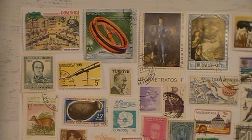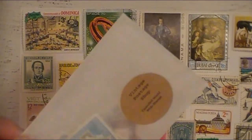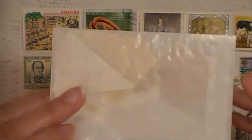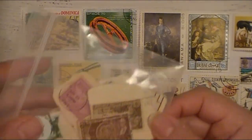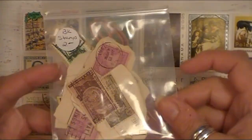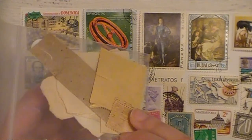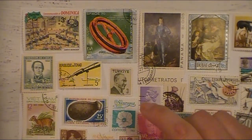And I paid... Sorry, I was going to tell you this in the beginning, I forgot. So I paid only $3.50 for 50 stamps in this glassine envelope. Only $3.50. That is so cheap. I'm going to show you. I paid $2 at a local antique store. Oops, I forgot I was so zoomed in. Sorry, guys. I paid $2 at a local antique shop for just this small amount, and I've got 15 here. So really, really good bargain.